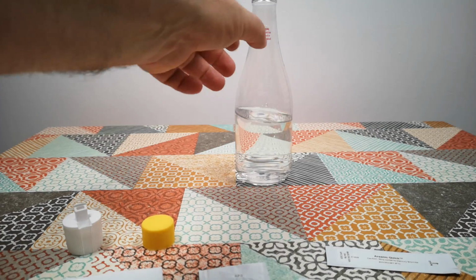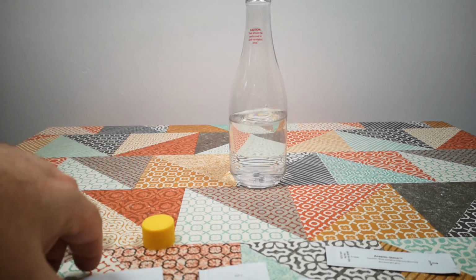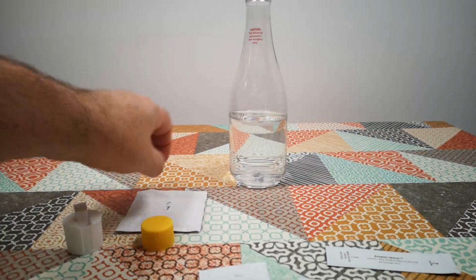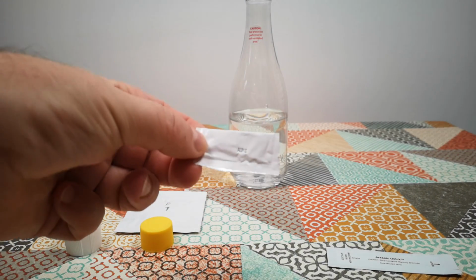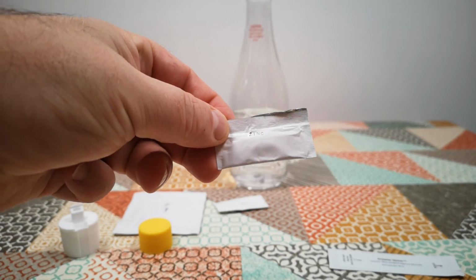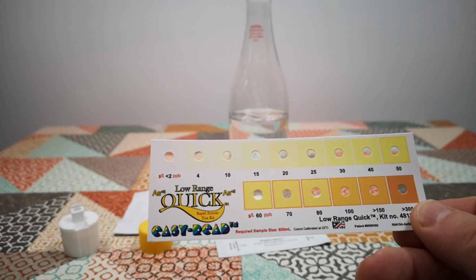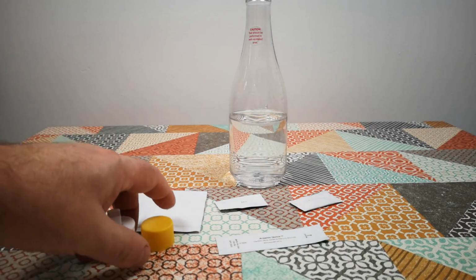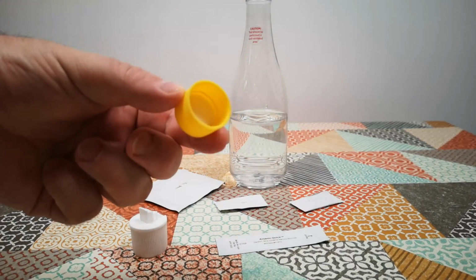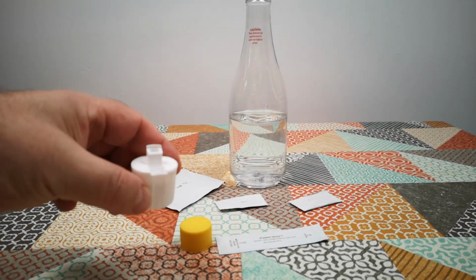There's the reaction bottle there, which has got a fill level marked as a line there. We've got reagent 1, reagent 2, which is just marked MPS, reagent 3, which is zinc powder, and then a test strip. We've got a test chart that we will use for comparing the test strip, and then we've got 2 bottle caps. One of them is just a standard bottle cap, the other one is a bottle cap with a nozzle, and I'll show you what that's for in a moment.